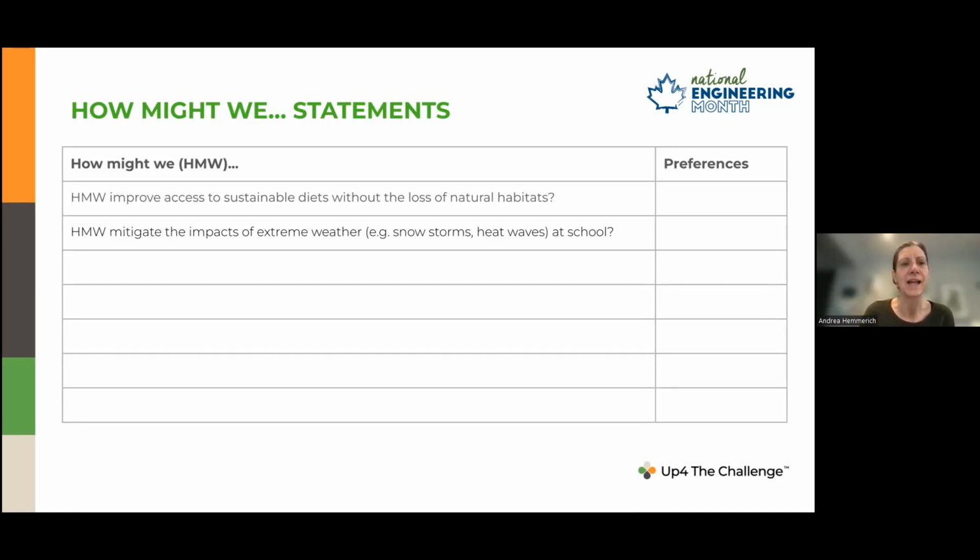Okay, so if you can go to these slides, the how might we statement slides on the slide deck, and start adding your ideas to the slide itself. Just starting out, how might we, and some examples are improve access to sustainable diets without the loss of natural habitats, or how might we mitigate the impacts of extreme weather like snowstorms or heat waves at school, for example. We're going to take about 5 minutes or so to see how many how might we statements we can add to the slides. Does anybody have any questions about that?